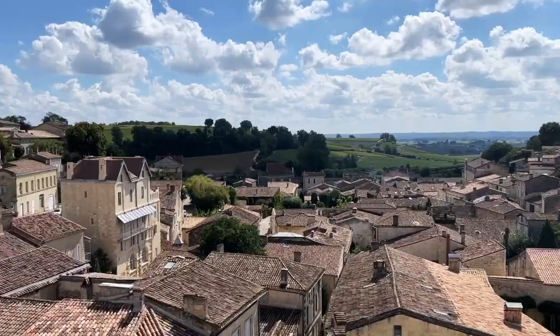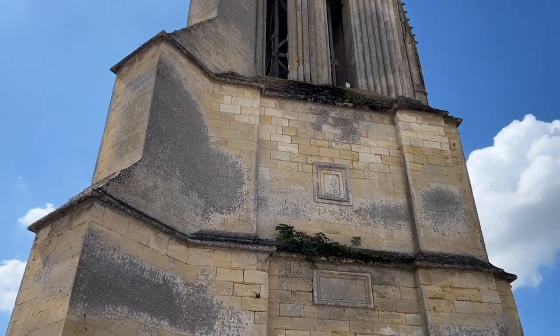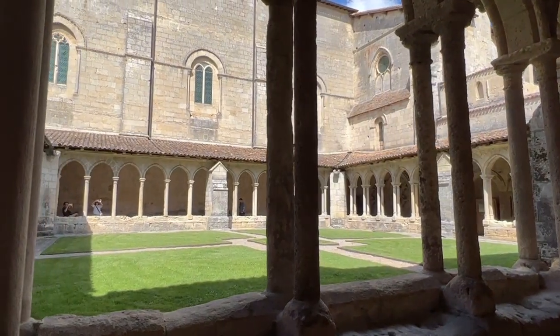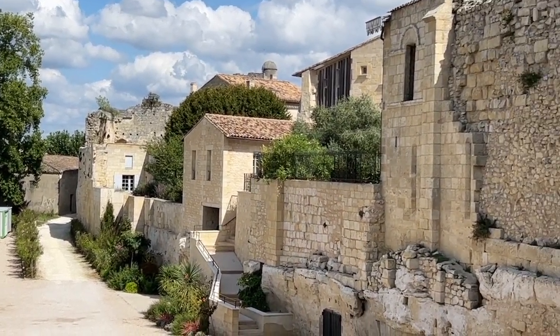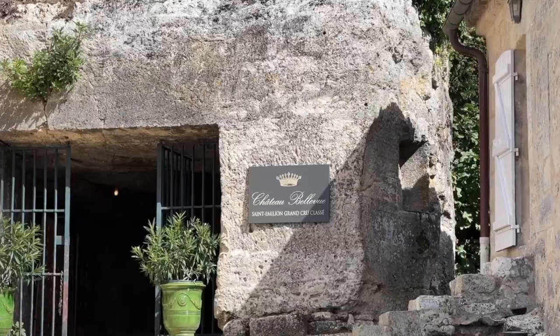After the tasting, we had time to go have lunch and explore the town. Decide if you want to climb the 196 steps up to the top of the bell tower. I just looked. Stroll through the cloisters that lead to the collegiate church, or just get lost on the winding roads as you take in the architecture and the ruins. Then it was time to go to our final chateau, Chateau Belle.